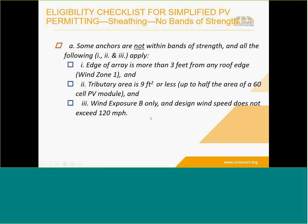And then we're also talking about wind exposure B, which is essentially a suburban environment where most homes are located. Wind exposure C would really apply to a home that's in the middle of a field somewhere. So if it's off by itself in the middle of a field and there's no trees around it that would shade the wind from the building, then we might be exposure C, and that would not apply to this special case of anchors not in bands of strength.